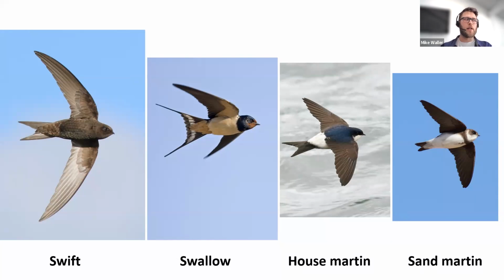Swifts are, it's a little bit early for swifts. They're not quite back yet, but although they're slightly different families, the swift is a slightly different family to the swallows and the house and sand martins, they're all insectivorous. They all feed on the wing, and they're all migratory. So they all winter in Africa, down to Africa for the winter, and then come back to breed. As I say, the swift is a little bit later.